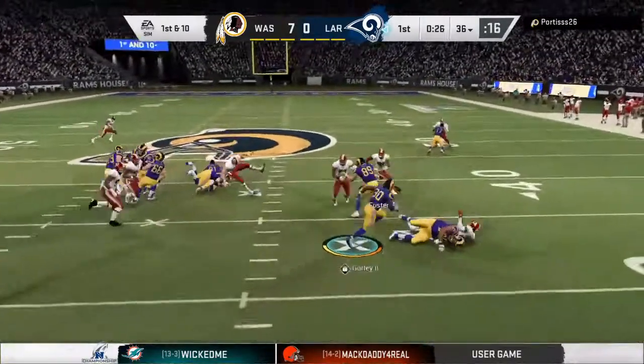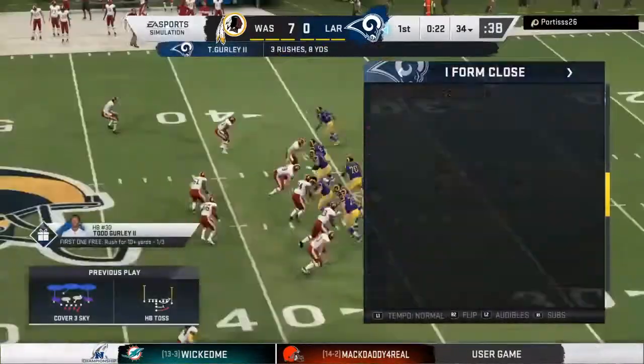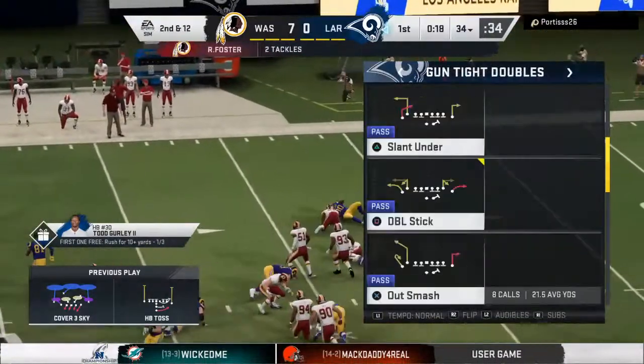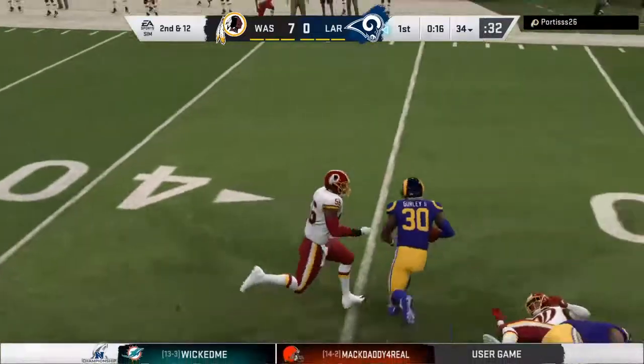On the toss, it's Gurley, and he will lose yardage back to the 34-yard line. A loss of 2 there, 2nd down. Plays like we just saw there, that's why they're up right now. And the defense, they're doing their job.